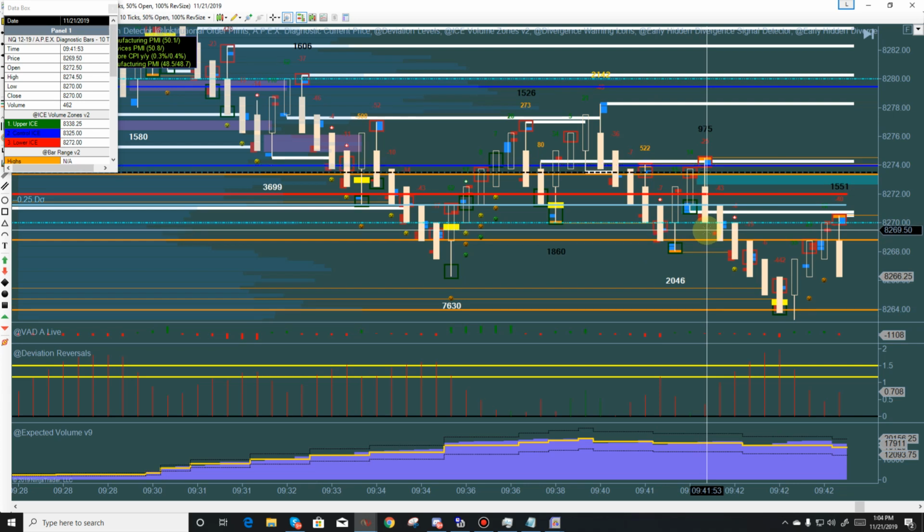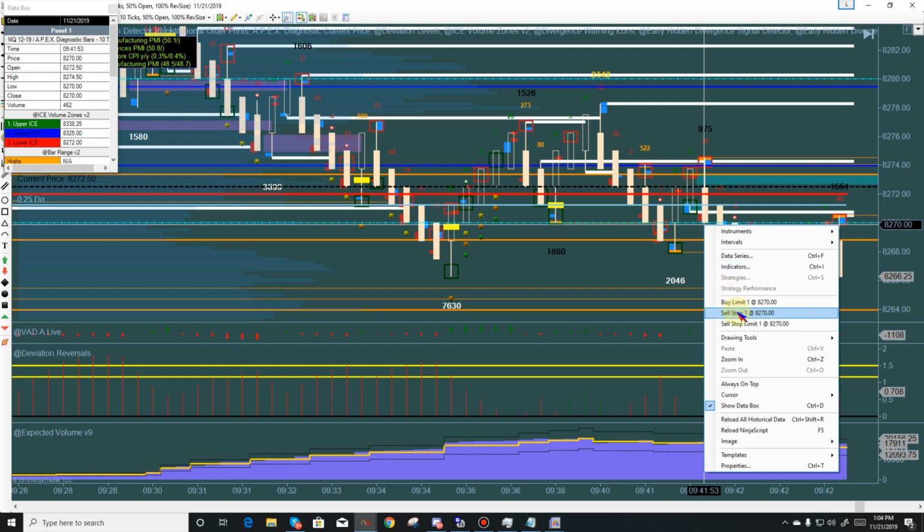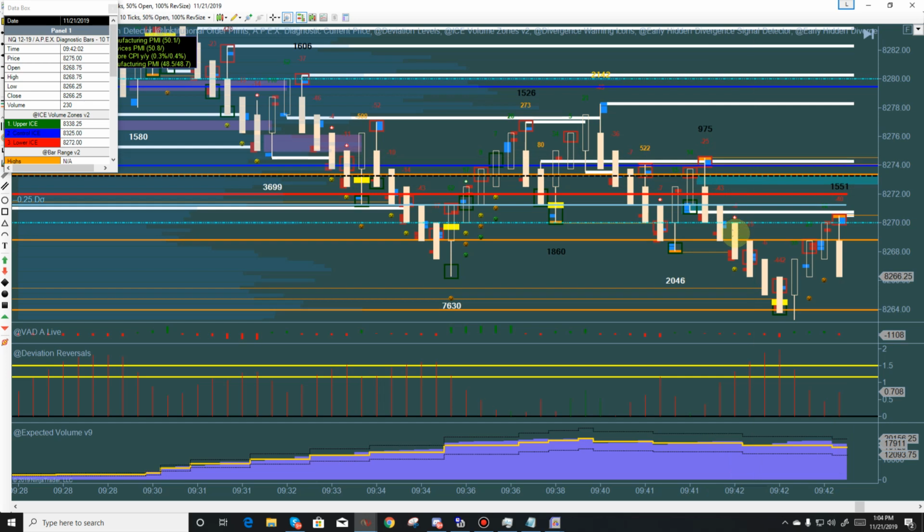So, you shouldn't have a lot to analyze. This is a big thing: as soon as you see that Xbox trapped order is there, you should be right-clicking and hitting a sell stop, or a sell stop limit if you want to do that, right away. Because the bar is going to take a little bit, right?